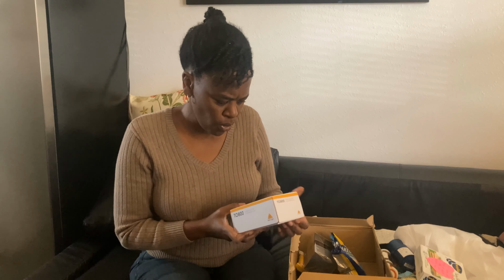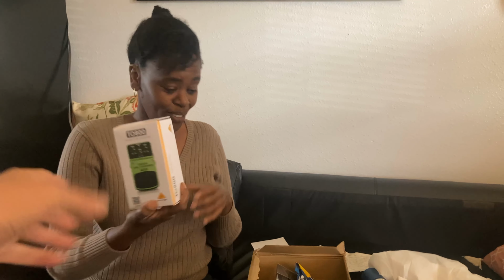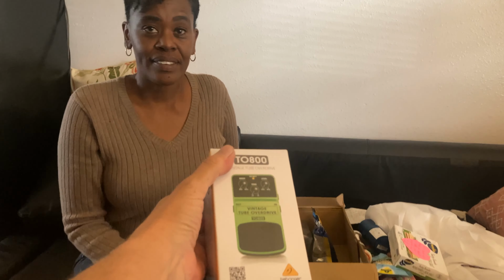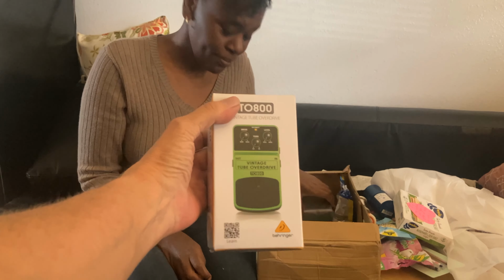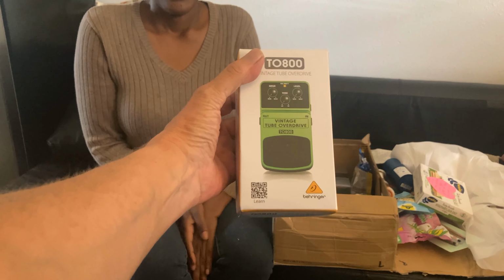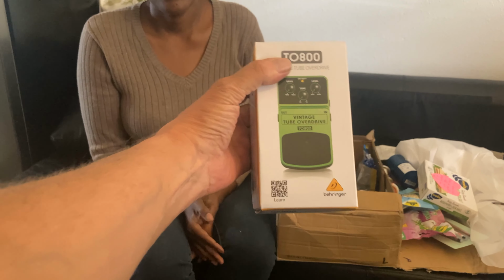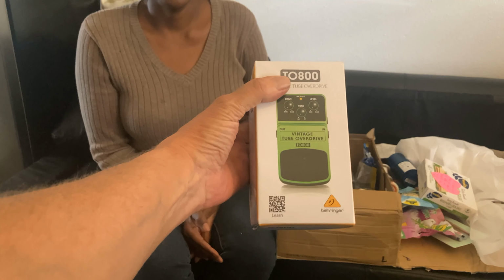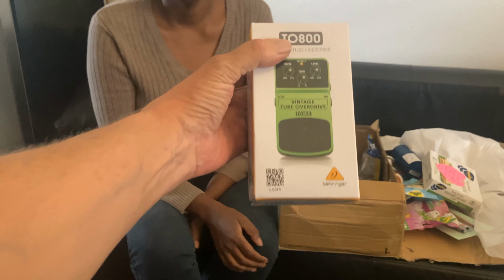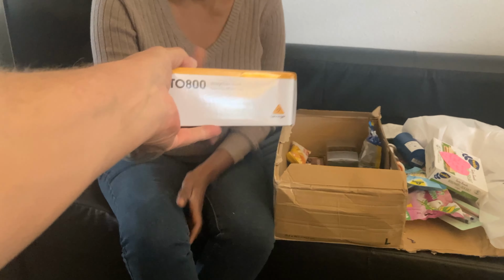Vintage tube overdrive. Oh, sweet! What is that? Let me see it and I'll tell you. Okay. I don't know what that is. Behringer is a German company that produces musical electronic products. And this is an overdrive pedal for my guitar. So it's very sweet, and it's modeled after one of the classics. I believe probably the Tube Screamer, which is dope.